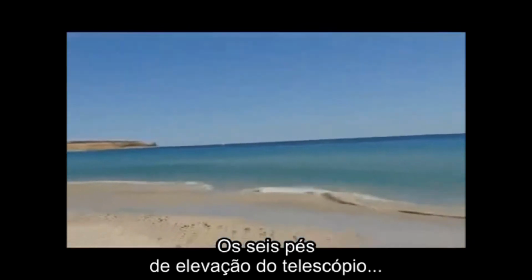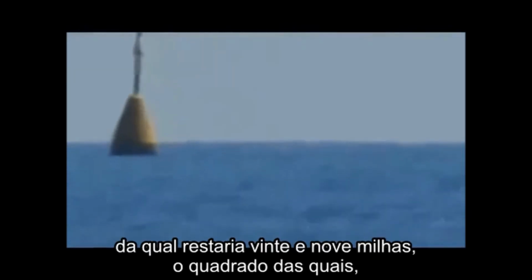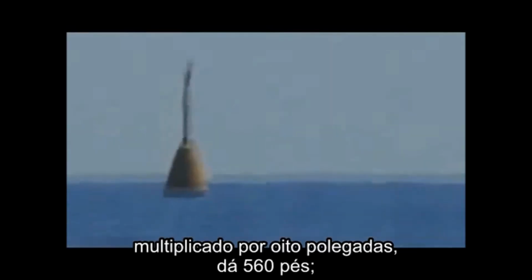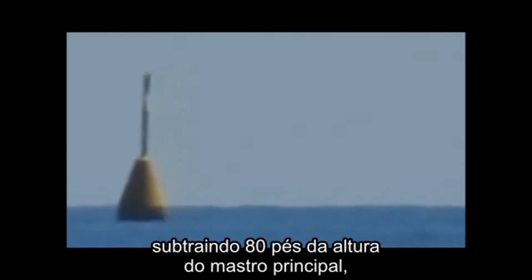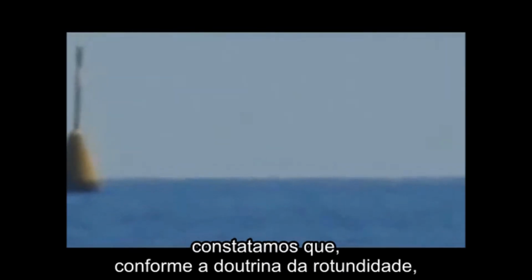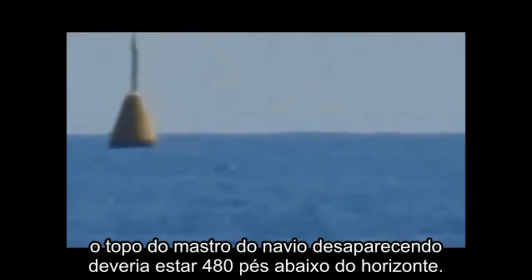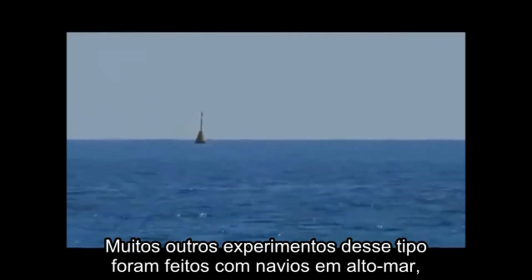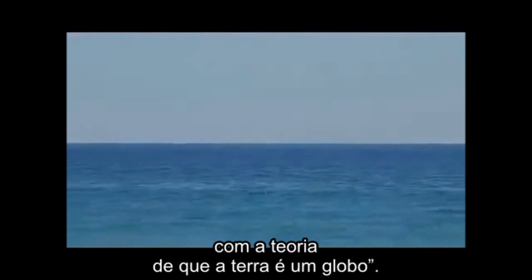The 6 feet of elevation of the telescope would require 3 miles to be deducted for convexity, which would leave 29 miles, the square of which, multiplied by 8 inches, gives 560 feet. Deducting 80 feet for the height of the main mast, we find that, according to the doctrine of rotundity, the masthead of the outward-bound steamer should have been 480 feet below the horizon. Many other experiments of this kind have been made upon sea-going steamers, and always with results entirely incompatible with the theory that the earth is a globe.